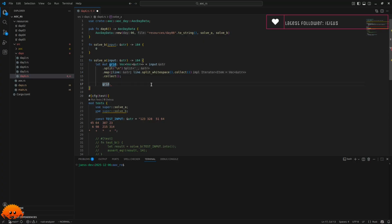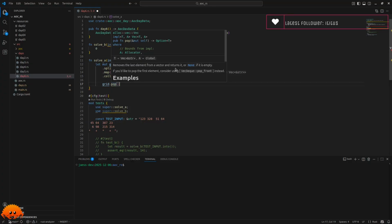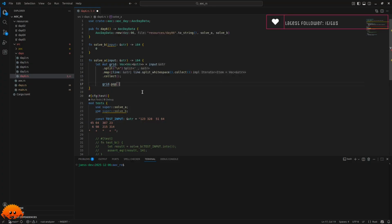Yeah, so we have a grid, and we could check if we can pop the last element. Removes the last element from a vector and returns it or none if it is empty. Those are the operations here. That's perfect. We can unwrap, because otherwise, if this isn't the case, then it should panic definitely. But we need them as strings. I wouldn't know what else.